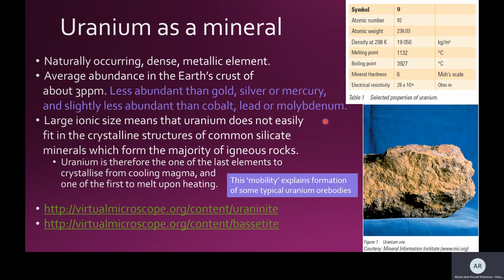Uranium has some unusual properties as a mineral. It's quite a large mineral. It's got a large ionic size, and that means that it behaves slightly peculiarly in rocks, particularly in liquid igneous rocks. So igneous rocks are basically liquid rocks that come out of volcanoes, and when you get liquid igneous rocks coming out of volcanoes that have uranium dissolved into that liquid, that uranium is one of the last components to solidify into the rock mass as it cools. Liquid rocks essentially come out hot, they cool, they crystallize, and they become solid over a period of geological time. So uranium, because of its large ionic size, is one of the last elements to crystallize out from that cooling liquid rock.